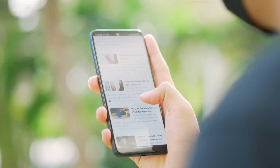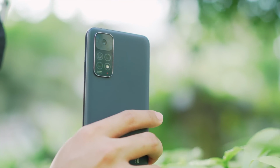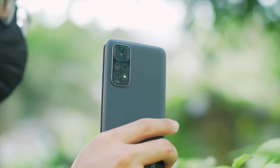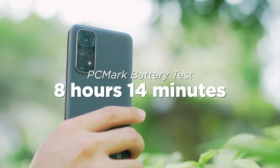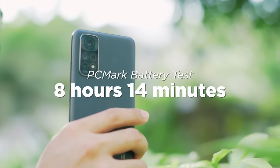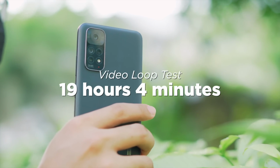On our second day, we got 8% of battery remaining in the middle of the day. Aside from the real-world testing, we ran it through the PCMark Work 3.0 battery test, and we yielded a result of 8 hours and 14 minutes. While in our standard video loop test, we got 19 hours and 4 minutes of continuous 1080p video playback.